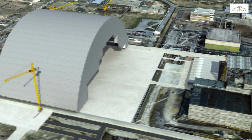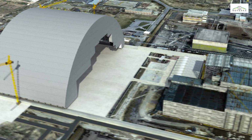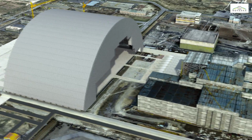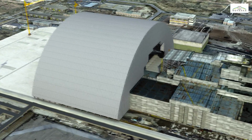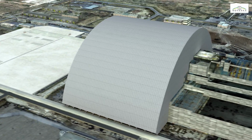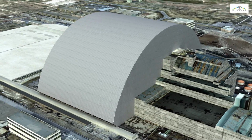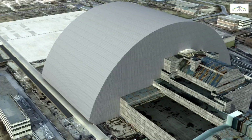After the finishing work and preliminary tests have been completed, actuators will slide the arch 300 meters to its final position. The arch is an oversized structure, 105 meters high and 150 meters long, spanning a distance of 257 meters. Once it has been positioned above the object shelter, the arch and its side walls will be connected to existing structures.